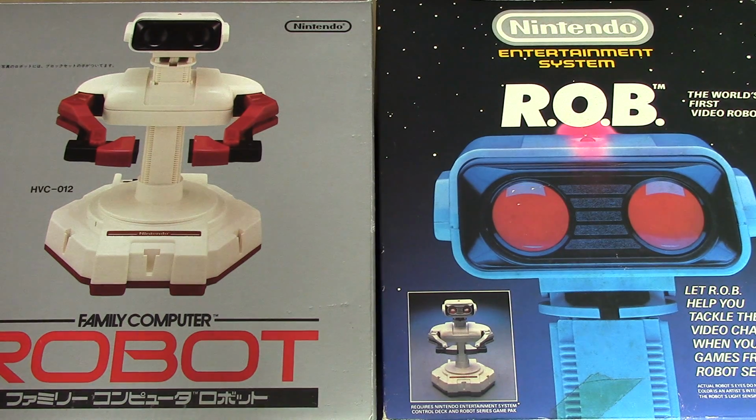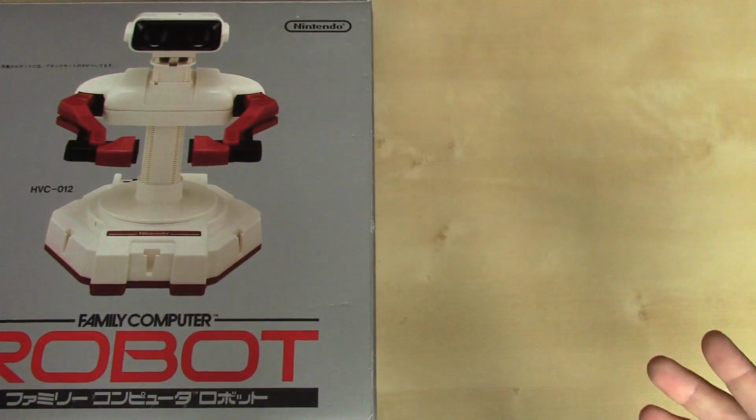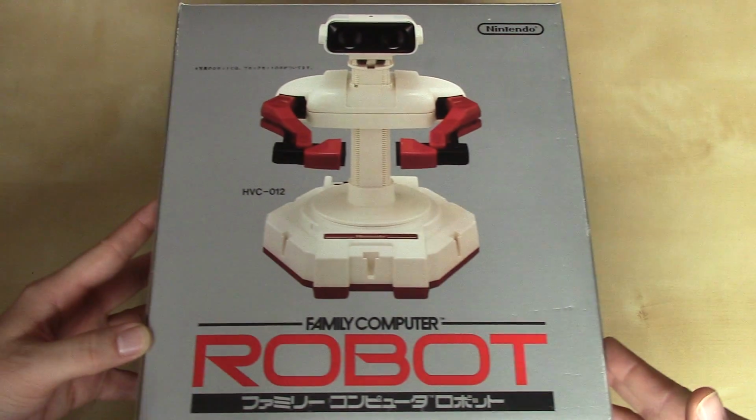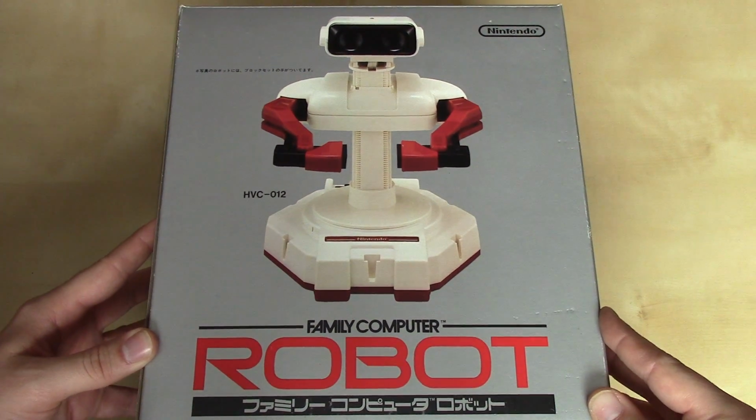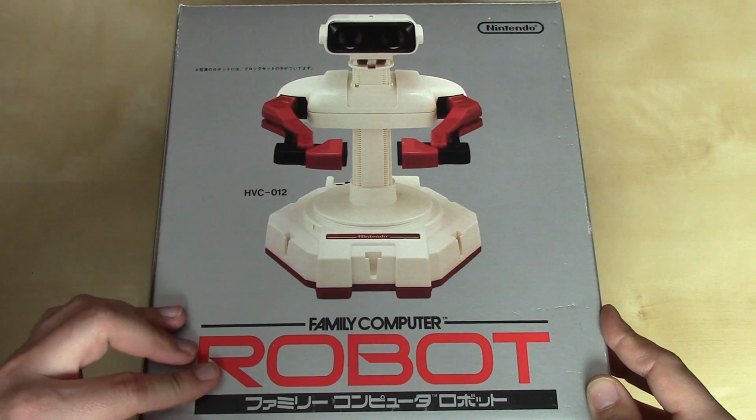Before we take a look at R.O.B specifically, we're going to take a look at his older brother, which is the Family Computer Robot. So we'll move R.O.B out of the way temporarily and put the spotlight on the Family Computer Robot. This packaging here mimics the Famicom packaging, silver background with red and black text.